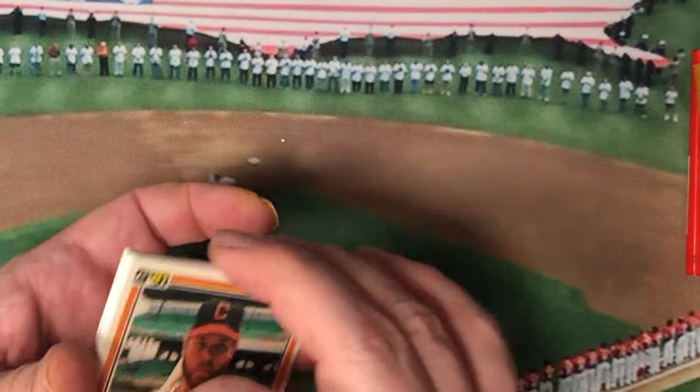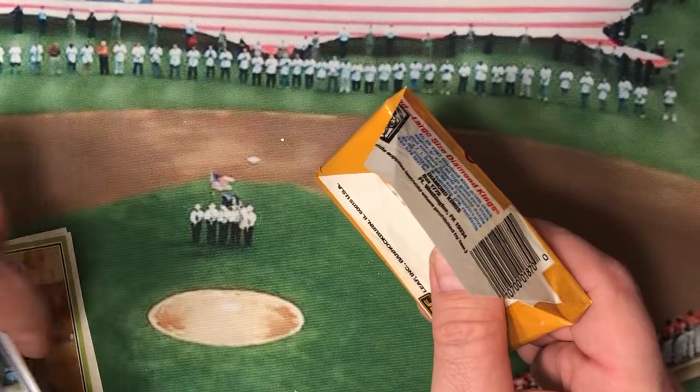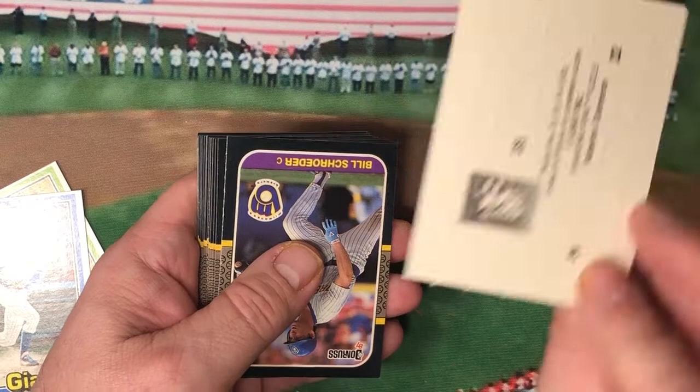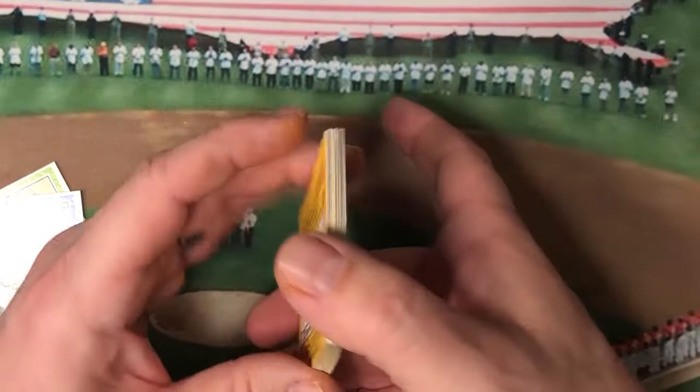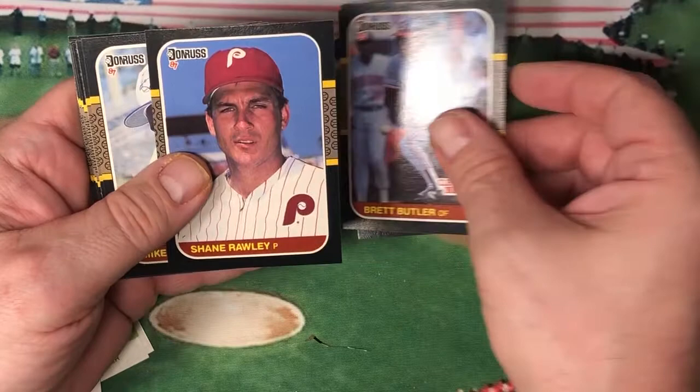All right. Let's see what's in the 87 Donruss. Let's kind of clean up the mess a little bit so we don't have to clean up so much later. And puzzle piece. I think this was a Roberto Clemente puzzle. Yes, it was. 87 Donruss. We've got Bill Schroeder, Chet Lemon, Brett Butler, Shane Rawley. There's Mr. Sharperson again.